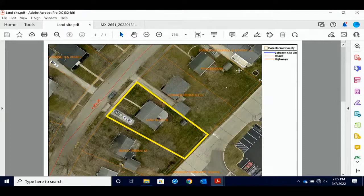And then the last criteria: because the lots and homes in the neighborhood are relatively small, as we said, the lot is restricted to an irregular configuration. Thus, the strict application of the terms of the UDO would result in practical difficulties for somebody trying to fit a required two-car garage addition onto a property in this neighborhood.